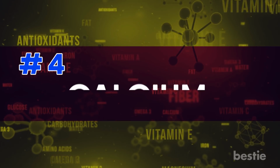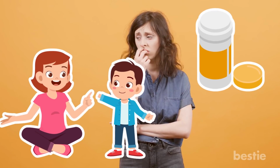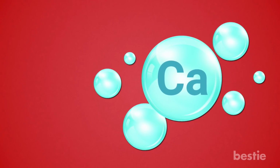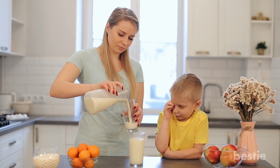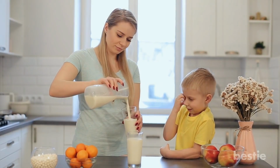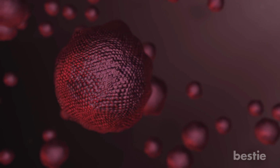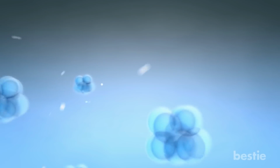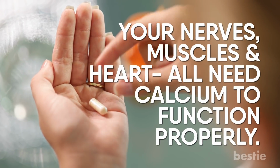Number 4. Calcium deficiency. Remember those delicious little candy vitamins your mom would give you once in a while? Calcium is a very important mineral, especially when you're growing. This is why parents focus a lot on giving their kids the right amount of calcium. You need it to mineralize your teeth and bones, and for healthy functioning of each and every cell in your body. It's even more important as a signaling molecule. Your nerves, muscles, and heart all need calcium to function properly.